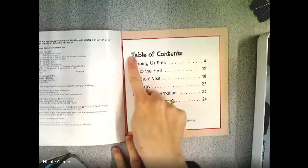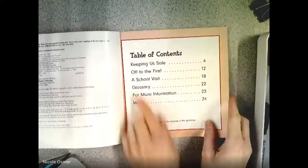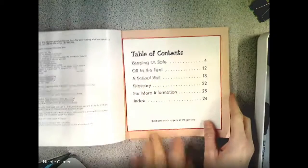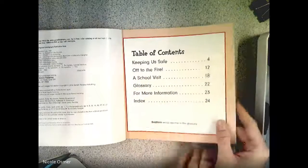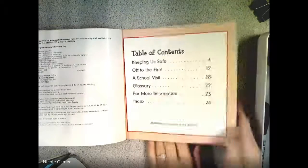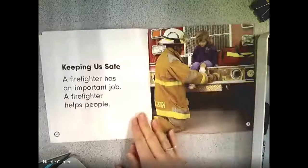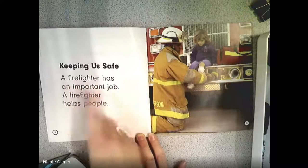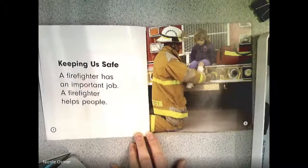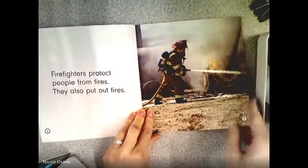I know it's nonfiction because it has a table of contents, and it tells me where to find these chapters or these sections of the book. If I want to go off to the fire, 12. A school visit, 18. So that's one little clue that this is a nonfiction book. Keeping us safe. Some of you might know the sight word we've been working on. A firefighter has an important job. A firefighter helps people. Firefighters protect people from fires. They also put out fires.